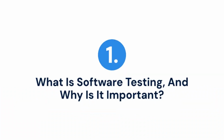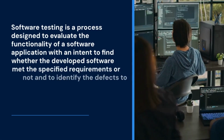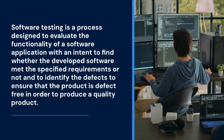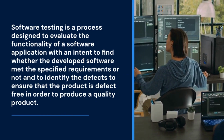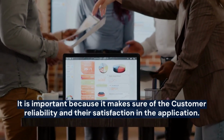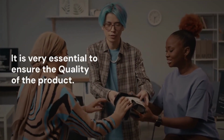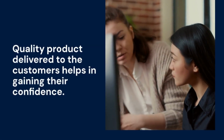1. What is software testing, and why is it important? Software testing is a process designed to evaluate the functionality of a software application with an intent to find whether the developed software met the specified requirements or not and to identify the defects to ensure that the product is defect-free in order to produce a quality product. It is important because it makes sure of the customer reliability and their satisfaction in the application. It is very essential to ensure the quality of the product. Quality product delivered to the customers helps in gaining their confidence.